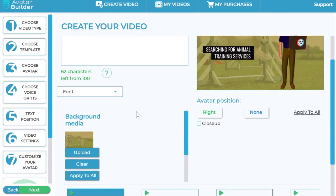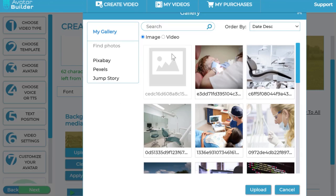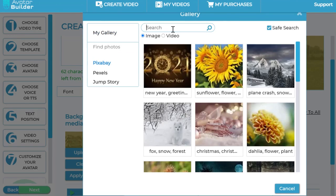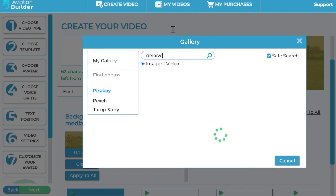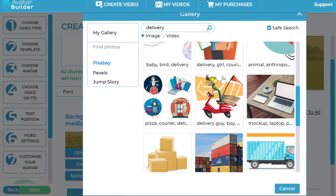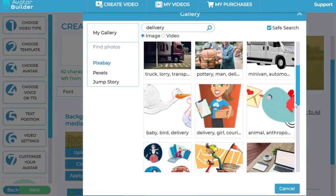Now, you can come here in this section and you can actually change the background media. So if I click on the upload button, I can go into the media library and I can put a bunch of image backgrounds. So for example, let's say this is for a delivery business. I can go into any of these integrations that we have here, and then I can just say delivery, for example, right? So let's say delivery, and I can find a delivery based background as an example, as you can see here, right?